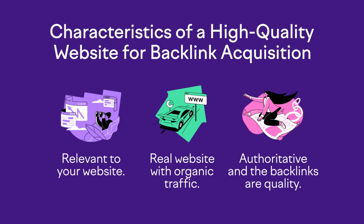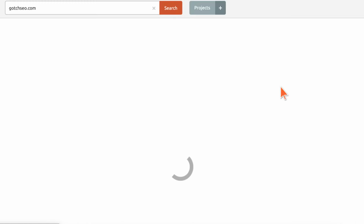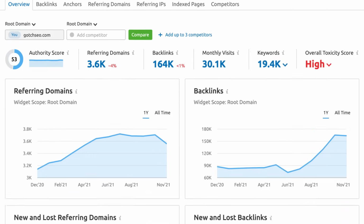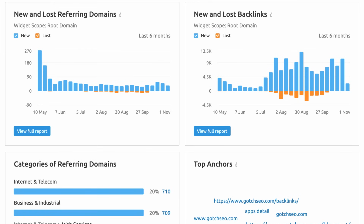Number 3, it's authoritative and their backlinks are high quality. So aim to get backlinks on websites with strong, high quality backlink profiles. Now there are many more qualifying factors, but for now, those 3 will work. So the cool part is that you can run any backlink opportunity through SEMrush and quickly see at a glance if it has organic search traffic, if it has authority, and if the backlink profile is high quality.